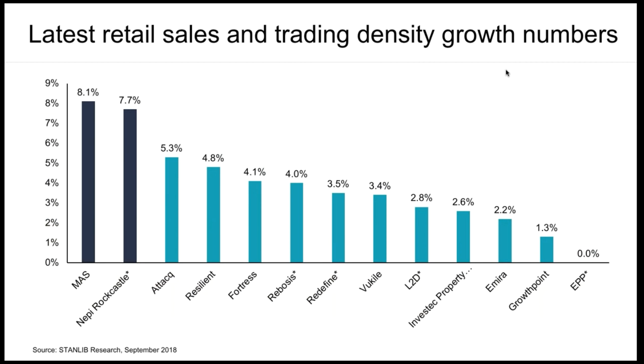And then move on to the retail sector. The retail sector has been fairly strong on average versus the national averages. Average property retail sales have been flat across the country, whereas local property companies have achieved approximately between 2 and 4%. Talk about Liberty 2 Degrees, that's basically Sandton City and Eastgate. Sandton's growing about 2.8% sales growth year on year, whereas the national average is flat.